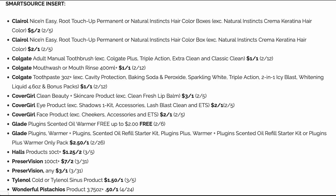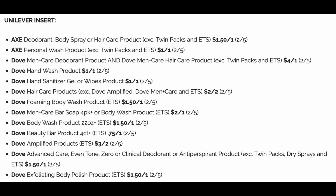We do have some Clairol Nice and Easy. We have the 5 off 2. We are getting some dollar Colgate coupons on toothbrush, toothpaste, mouthwash. Now for our CoverGirl, we're getting a $3 Clean and Beauty and a $2 eye and a $2 face coupon. Some Glade coupons, look like the scented warmer up to a $2 value is going to be free. Halls, we're getting that $1.25 off 2, a Tylenol cold sinus product, $1.50 off 1, and the wonderful pistachios product for 50 cents off of 1.